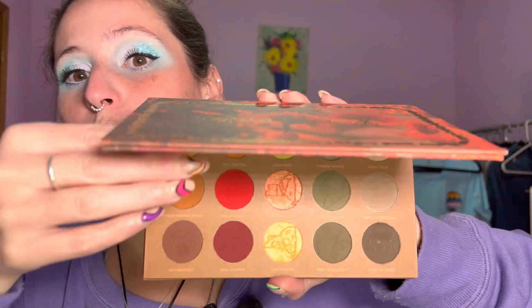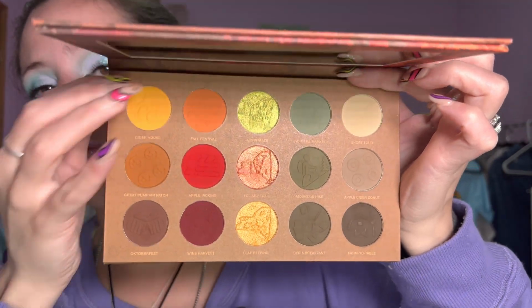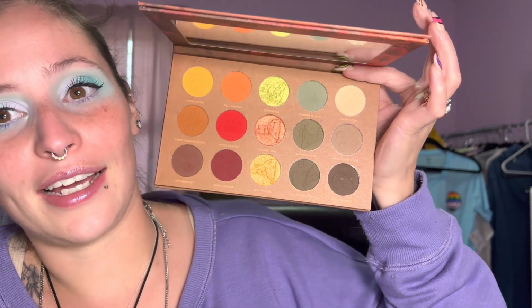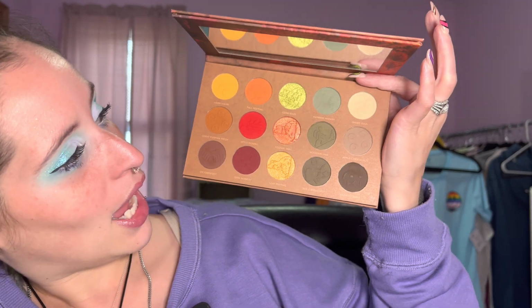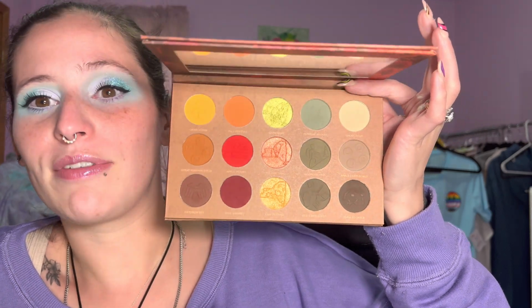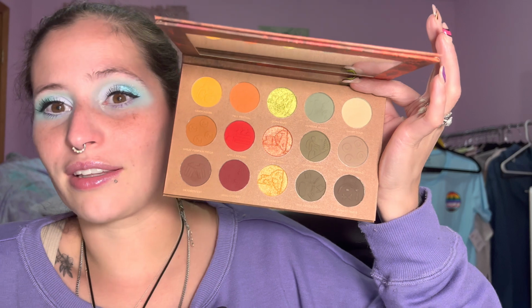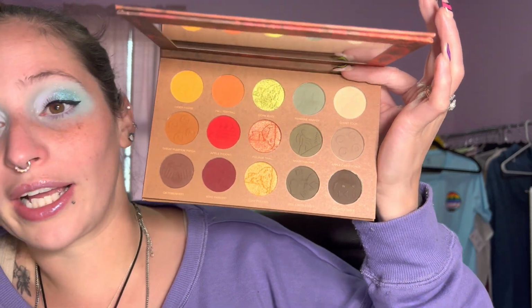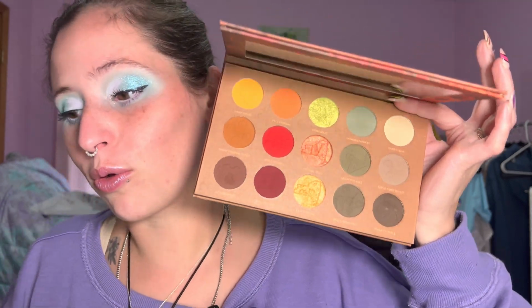The only reason this is ranked where it is ranked is color story. That's it. That's the only reason, because I had no issues with performance. I had no issues with literally anything other than it was a fall color story and it's spring. So I did have a little trouble, I wouldn't say with inspiration, but I obviously wanted more spring looks at the moment. But I really do like the looks that I created with this palette. Like I said, no performance issues whatsoever, but the color story is very fall. So that's the only reason why it is ranked where it is ranked. I do love this palette.